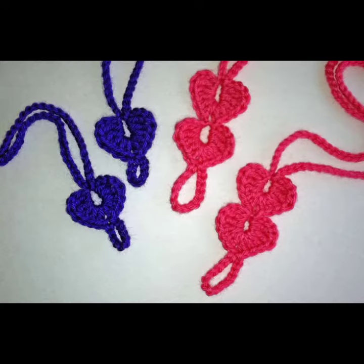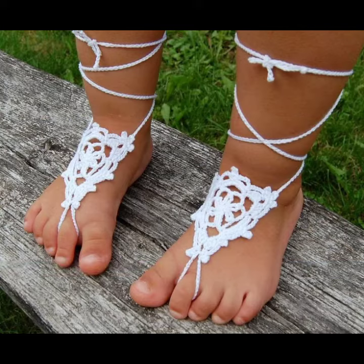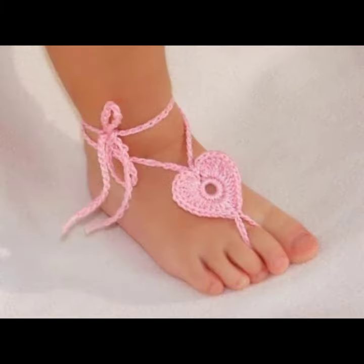If you want to buy this very beautiful baby crochet anklet design, then I will tell you some website names like AliExpress, eBay.com, etsy.com and Amazon.